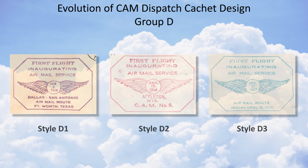The next group of cachets, the D group, continued the concept of being general by both route and city. The cachets consisted of text in a horizontal octagon and was the preferred form for nearly a year, April 1927 to February 1928. There were three style versions. D1, where the route name was included in the text. D2, where the route number was included in the text. And D3, where neither was included in the text.